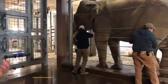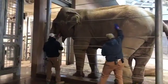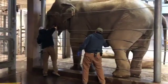And our exhibit has got a lot of outdoor space, so it allows us to give them a lot of room to socialize, and if they want to get away, they've got places to do that as well. Hi, Jade. This exhibit was built for Asian elephants, so we will not be getting African elephants.